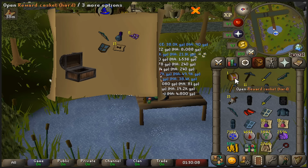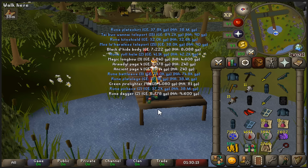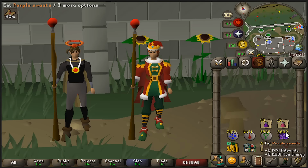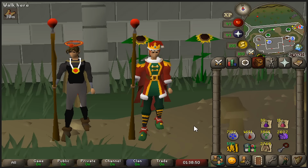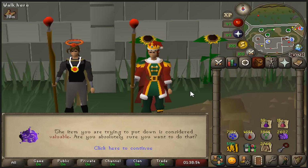And here's the last hard casket. Now I'm just gonna deal with all of this mess and we're gonna do a little wrap up of this entire opening. Just before we wrap up, I'm gonna quickly deal with everything that's left in my inventory. So first and foremost, if you're a PVMing Iron Man, please avert your eyes because I'm gonna be dropping all of those purple sweets to my alt.